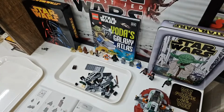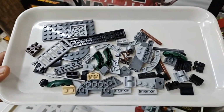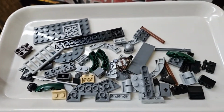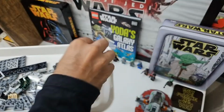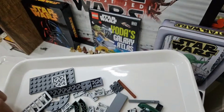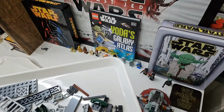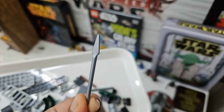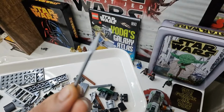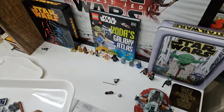We'll keep it aside for now. Here are the bigger parts. There's a Mandalorian minifigure. Put it outside for now. How does this go? There you go. Mandalorian blade or an arrow, archer. I don't know, a staff, maybe, whatever you call it. This again goes for the Mando.